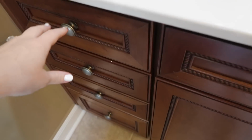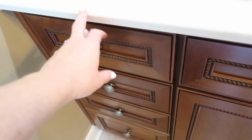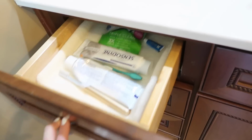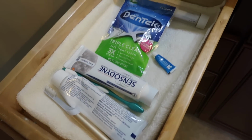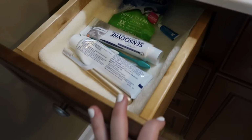Okay, so I know that you guys saw me do the drawers while I was just emptying them out and organizing them, but I'm gonna show you guys each drawer really quick. So this is my toothbrush drawer. I got rid of all those Smile Brilliant things, and this is just the stuff that I use on a daily basis.